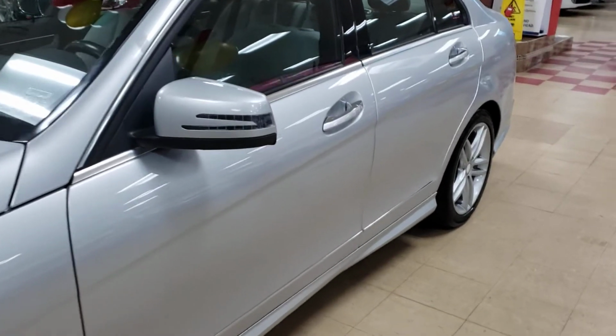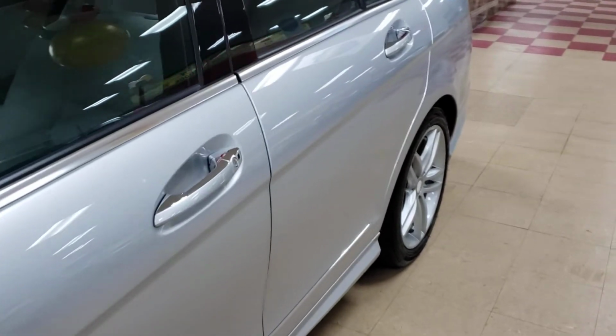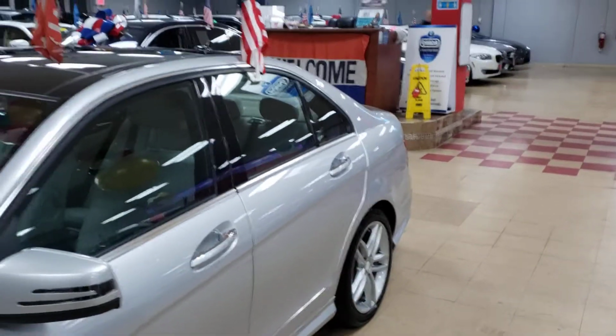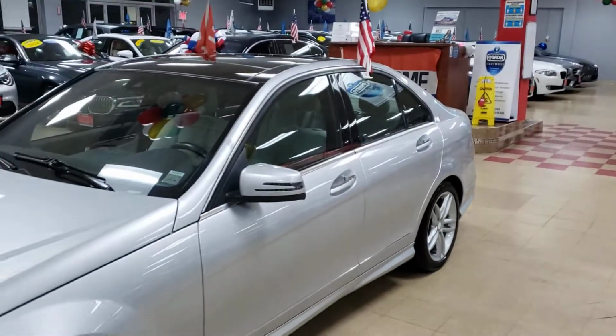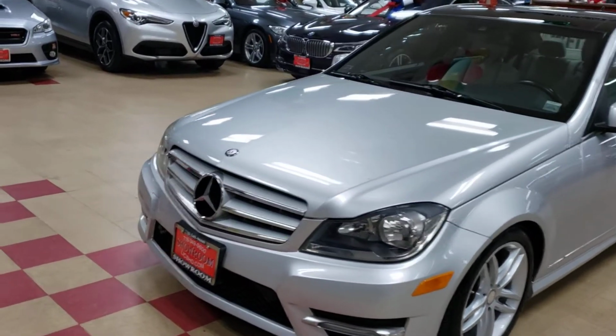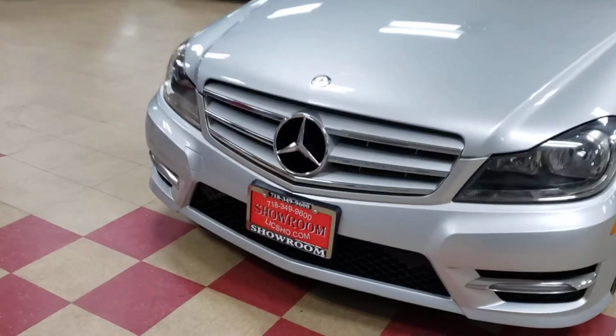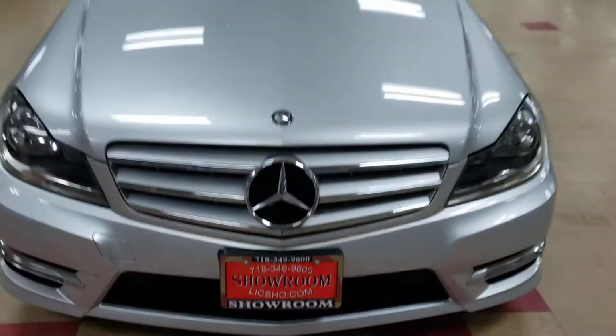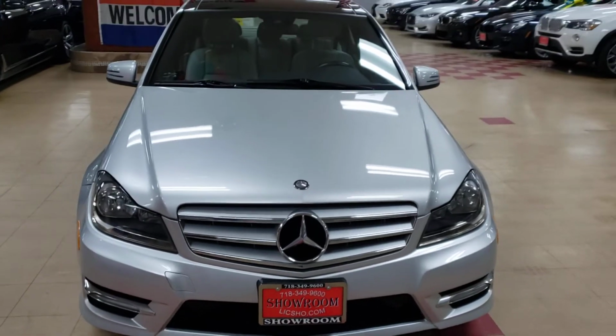It's a 12. As you can see, it's in really nice condition. Looking at the body panel here, looking at the wheels. Real clean. Definitely a showroom condition vehicle. You know? Of course, this one is being offered by yours truly. I'm on point this time. Showroom Auto.